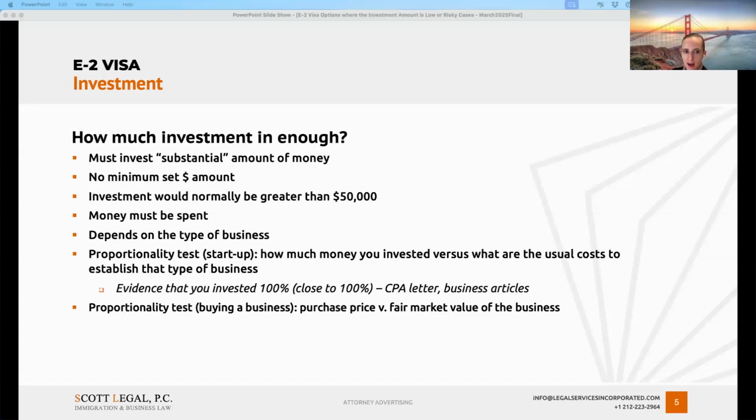So as we said, the money has to be spent. It's not sufficient that you transfer the funds to the E-2 company's account and say, once I get the E-2 visa, I plan to make all these expenditures. That's not going to be sufficient. The funds have to be at risk, and the government wants to see that the investment has been made before they give you the E-2 visa.